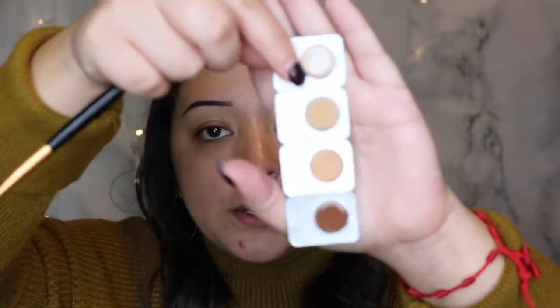Now that we have it open, we can see it comes in these little pouches. I'm just gonna go in using that concealer and I'm gonna clean up my eyebrows real quick, and then we will apply our foundation and use those brushes.